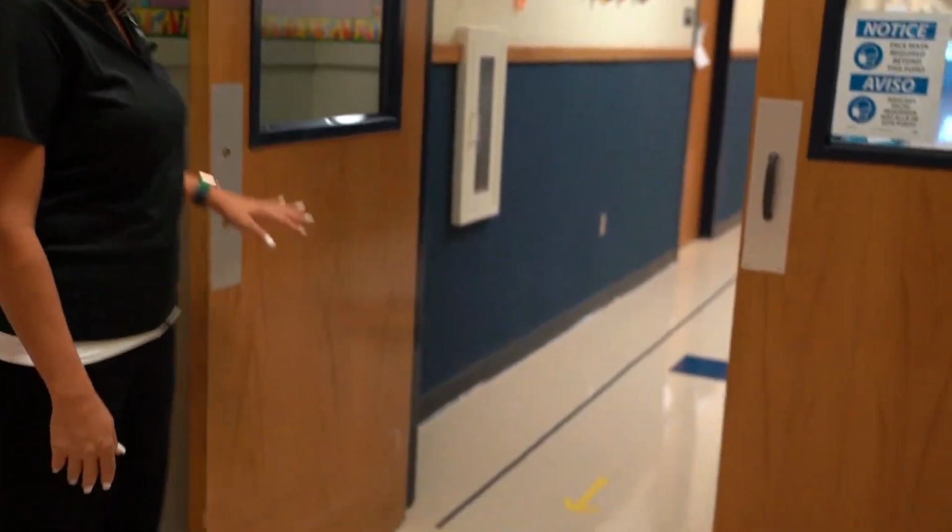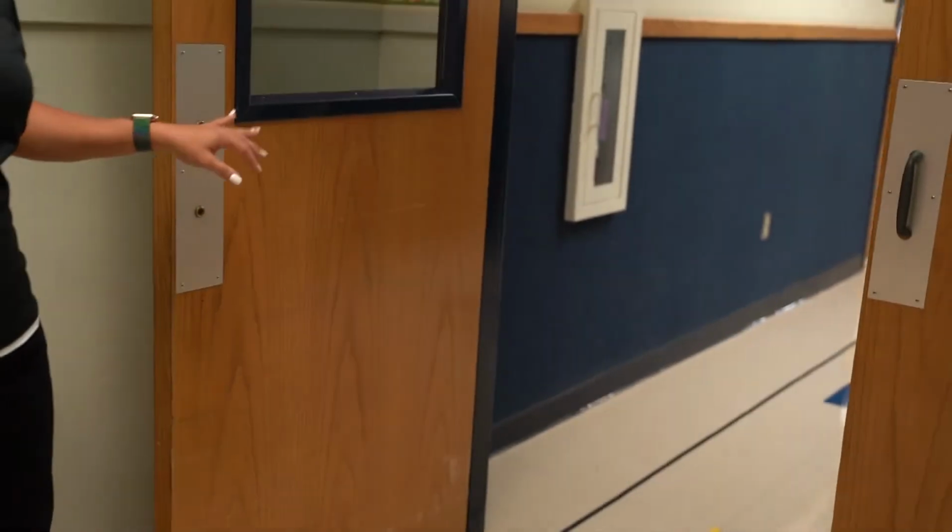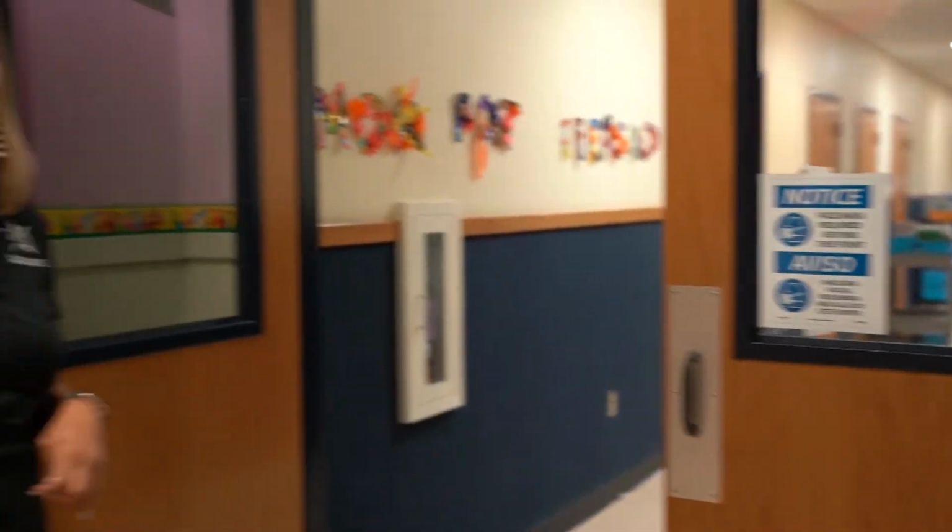You may notice that our doors are propped open, and that's so that students don't constantly contact the door handles. This is for their safety and our staff. And you'll notice that whenever there is a doorway, we also have our face mask required posted.